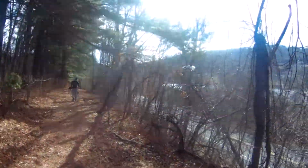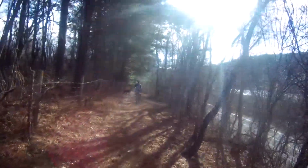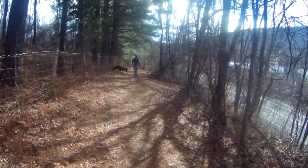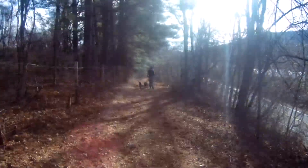Starting out the year right, heading out here to Front Royal, do a little nice 8 mile section here of the AT. Actually already done a few years ago, but it's a real nice section. I've decided to bring my dog out for a hike. Enjoy this nice weather we're having in the middle of January.